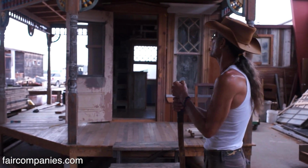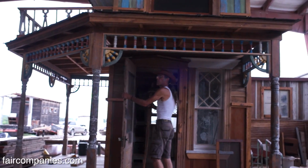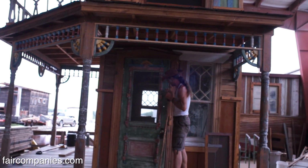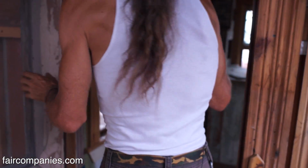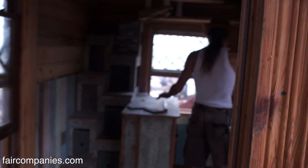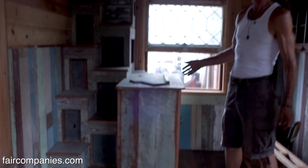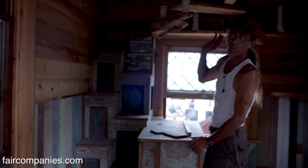This is another experiment in how small can we go. This is 80 square feet and was designed as one of two houses we built out of the Ugly Duckling, a house we tore down in one day. These are 95% pure salvage. I made them that way because that way people can understand the extremes. We're going to have a kitchen right here. This will be a bench. This is your living room, your kitchen, and your bedroom.